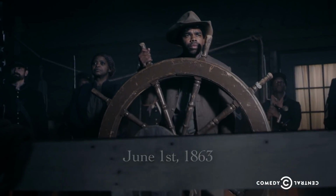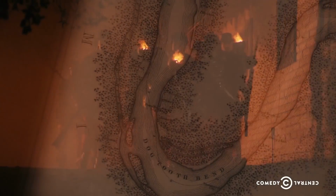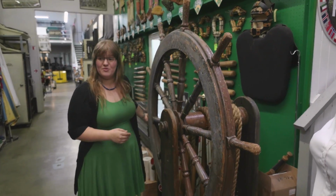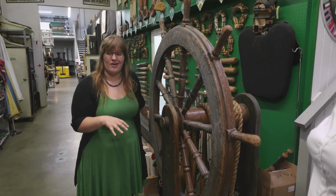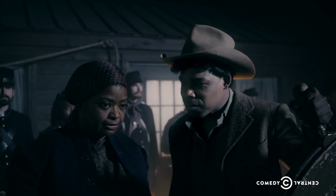There's been a few episodes of Drunk History that have taken place on the deck of a Civil War steam paddle ship. Now, there are not a lot of steam paddle ships that still exist in the world, even in museums and things like that, so we often have to improvise. And we rented this giant ship's wheel, and we put the ship's wheel on the deck of a camp cabin at a campground. And we turned the camp cabin into the wheelhouse of a Civil War steam paddle ship.